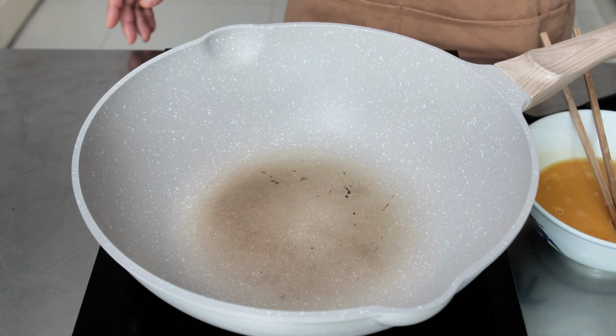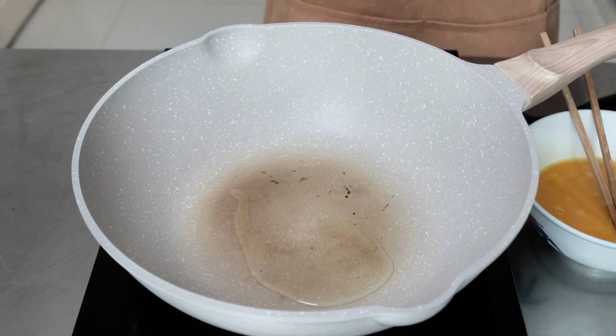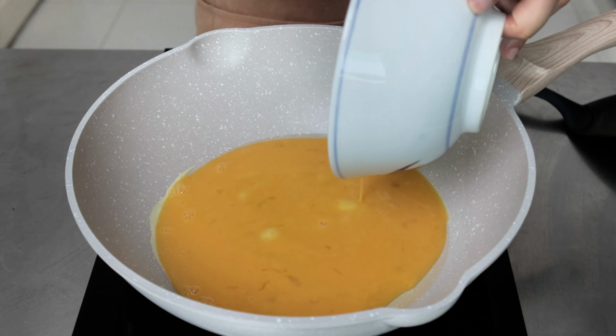To cook, it is best to use a non-stick pan. Put your pan over a medium heat, then add in some oil. When the oil is hot, add in your eggs.